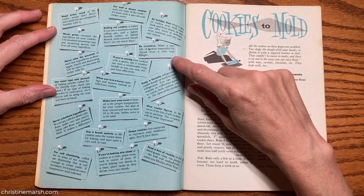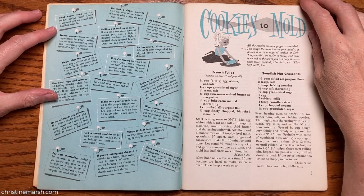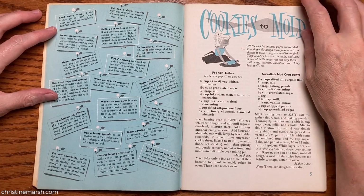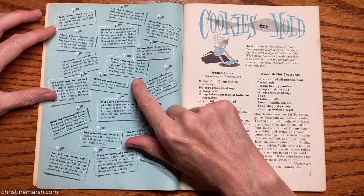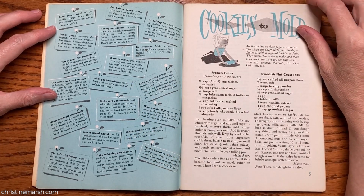We have this little wall of tips over here. If you're mixing your cookies with a spoon, use a wooden one with a comfortable long handle so you can mix, stir, and beat effectively.